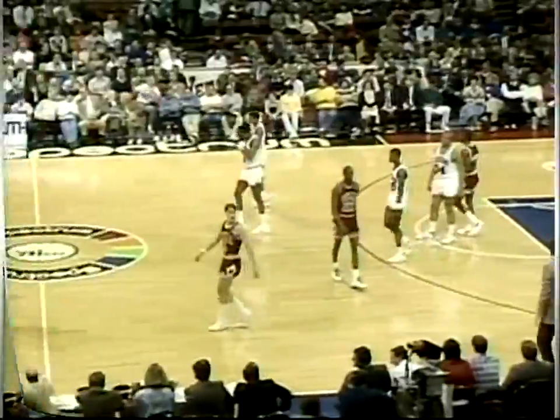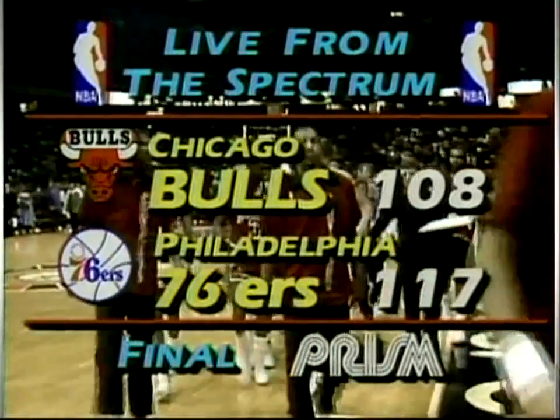Gene Banks, the Dale Green, and Michael Jordan. There's a 3-point Jordan job. Well, that's the only thing we haven't seen him do tonight. He completes the total mastery of offensive basketball as he nails one from the 3-point line. Final score, Philadelphia 117. Chicago 108.